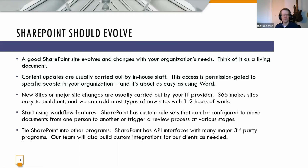Another thing I like to point out is that SharePoint should evolve. It's what we like to call a living document. As your organization grows, as you make changes, as new workflows or new business happen, you're going to want to make changes to SharePoint. Maybe that's adding a new site. Maybe it's changing the way a site works. Maybe it's one of these more powerful tools like, hey, we want to start using some business intelligence software, or we needed to pull data from our Salesforce or Epicor system into SharePoint so we can run some analytics on it.